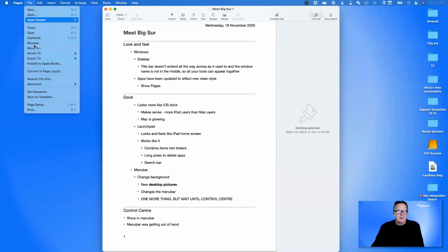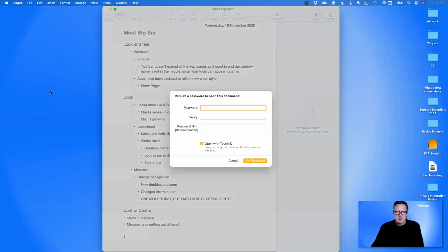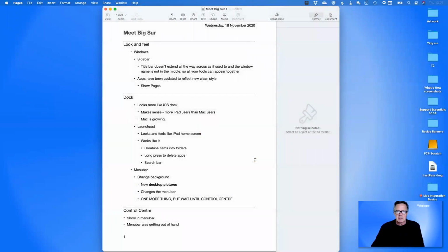If I go to my File menu, there's an option to set the password. So I choose Set Password, and it asks me for a password. I'm going to do a very simple one at the moment. This is exactly the same as setting up a password for your computer. You can put a hint if you want to, and you can also set it so that it'll open with Touch ID if you have a Mac that supports Touch ID. I'm going to switch it off for the moment, and I'm going to click Set Password.